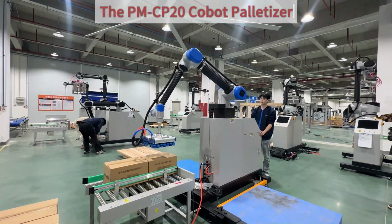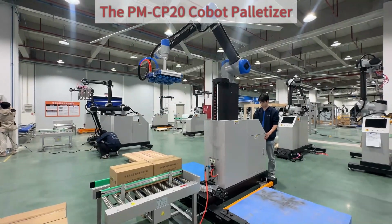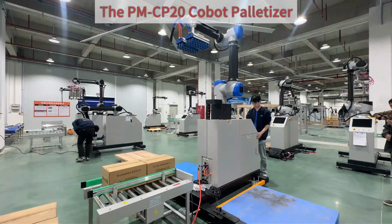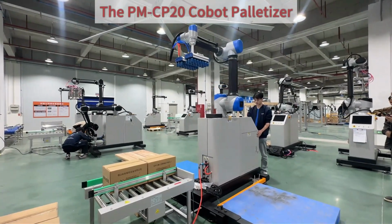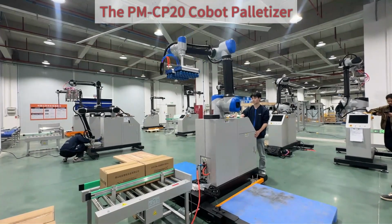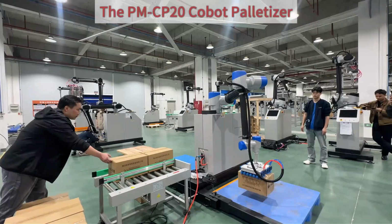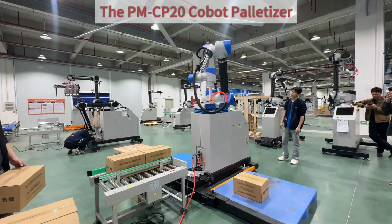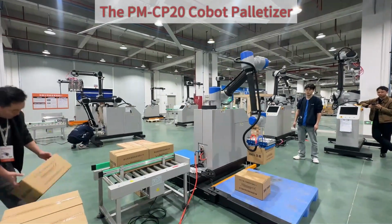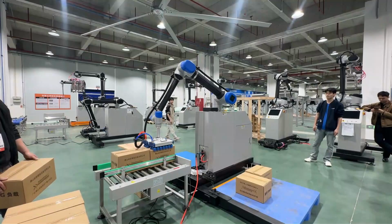As global manufacturing faces rising costs and labor shortages, the collaborative robot Cobot Palletizer has become an essential tool for modern factories. Unlike traditional industrial robots that require large spaces and safety fences, cobots are designed to work safely alongside human operators. This technology is ideal for industries such as food and beverage, pharmaceuticals, electronics, and e-commerce logistics, where rapid deployment and space optimization are essential.